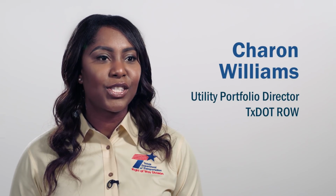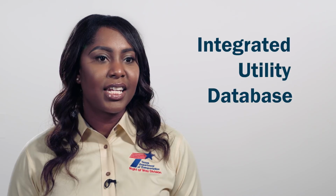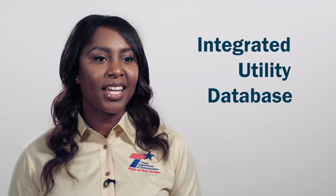TxDOTCONNECT will fully integrate utility accommodation activities into a single system. In addition, a much larger group of stakeholders will have access to the information. This will help us to identify utility conflicts far in advance and plan to mitigate them early on.